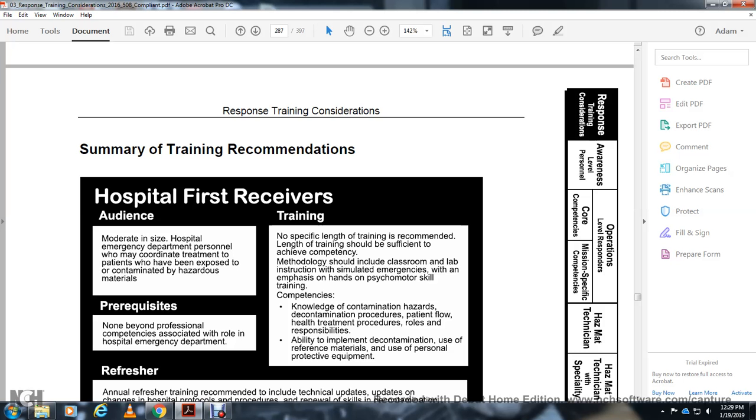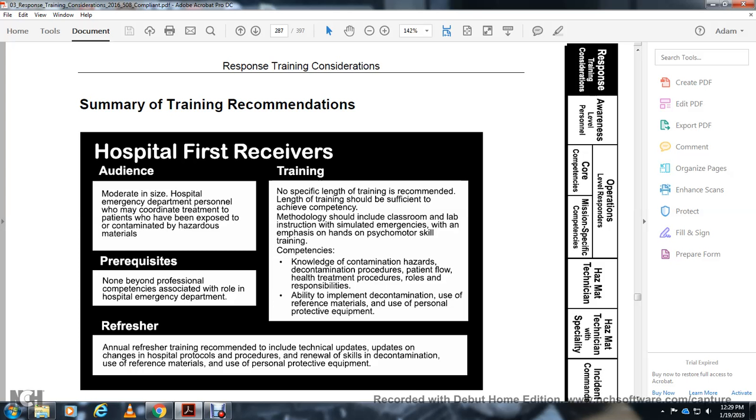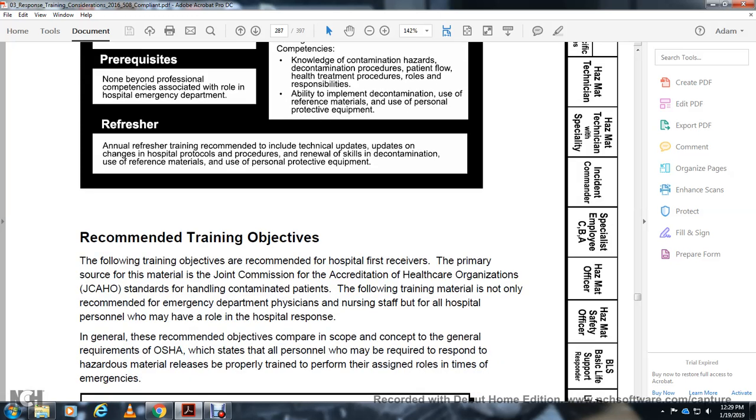With the reference material and the personal protective equipment, annual refresher training is recommended, which includes technical updates for the hospital team protocols, and renewal of the skills of decontamination, reference material, and personal protective equipment. Recommended training draft.